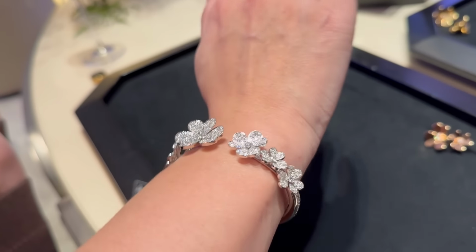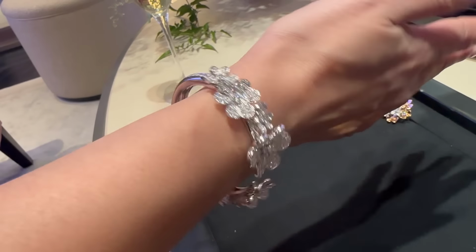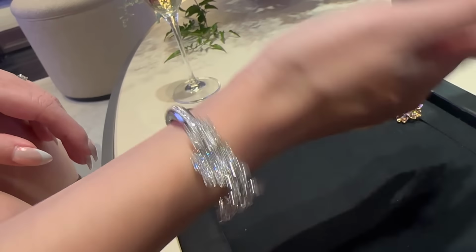Asymmetry in a field of wildflowers. Yes, I like that. What he said. It actually looks better on than I thought. I mean, it's like a wow piece.